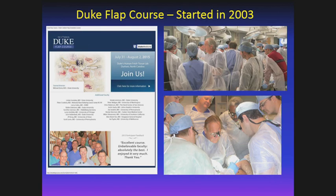And really, Dr. Levin's mark on microsurgery is probably best summarized through the creation of the Duke Flap course, which started in 2003. And it was his idea, perhaps with others, to develop a fresh tissue lab, which would allow us to go to the lab and do active dissections and actually bring a course here. And he brought in well-renowned faculty from all over and developed this.